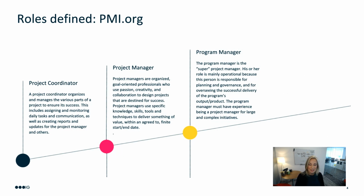So your program manager is the super project manager who will ensure that each project's project manager has the support needed to remove roadblocks, mitigate risks, and deliver their project successfully.